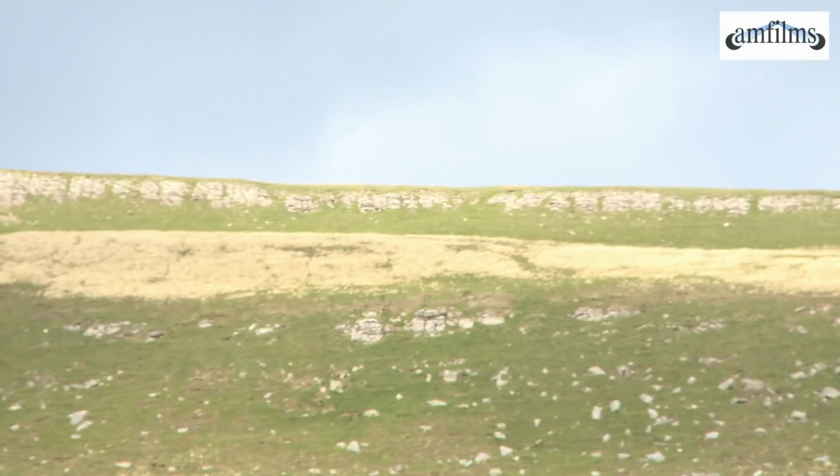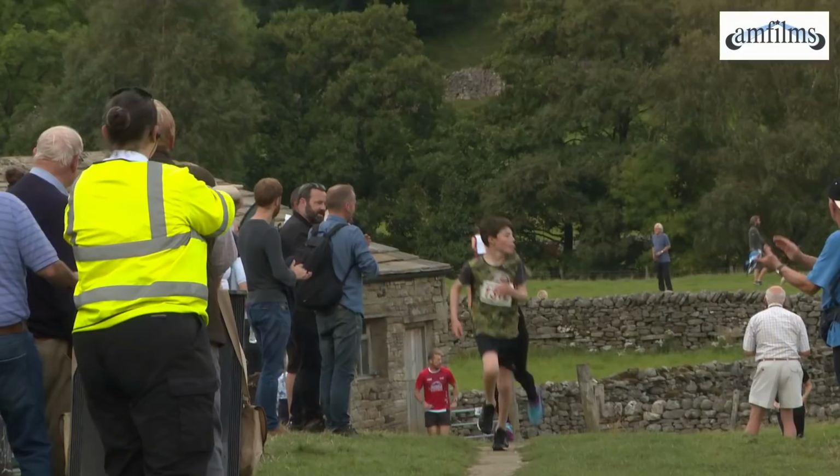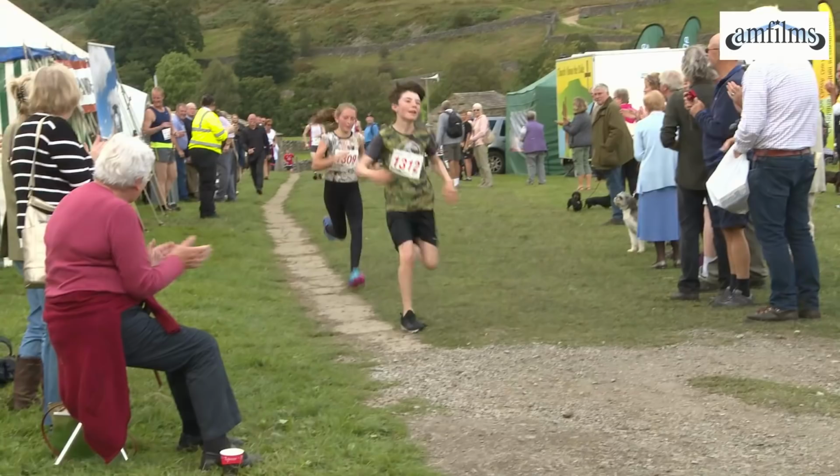On the return, there is a mix of under-14s and under-17s, both boys and girls. Come on, boys. No one's having a race at the end of it. No, it's a girl.